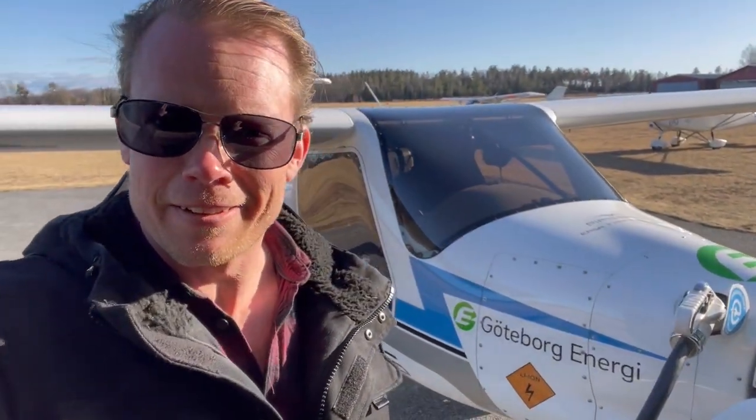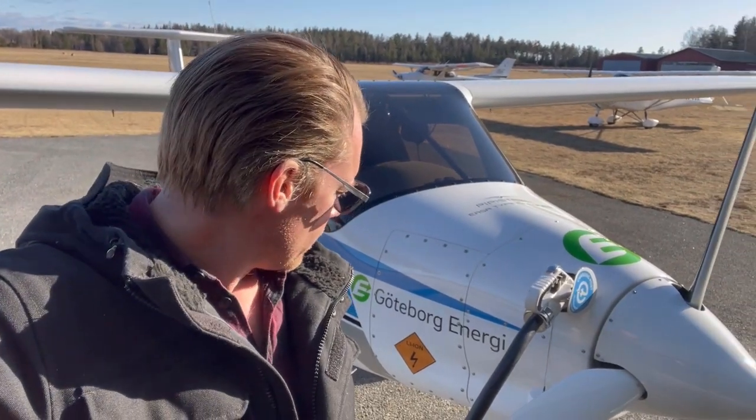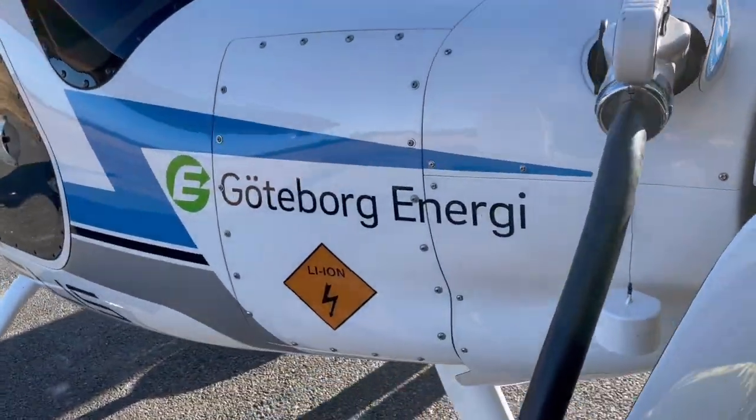Well, I must say that this was a fantastic feeling to fly this type of plane. It was very interesting and, yeah, I don't know what to say. It's so cool.